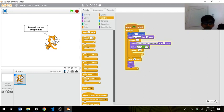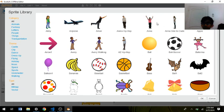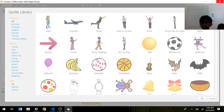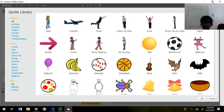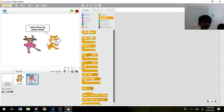Okay, I have an idea. A new sprite. I'm gonna do a dancing ballerina. I like if she says, you smell, bro. It would be cool, right? So let's go. Wait, animals? Imagine animals saying something like that. Okay, I got this girl. Okay, she's gonna say.